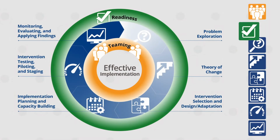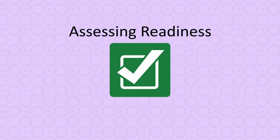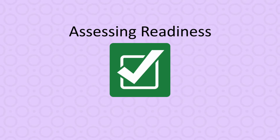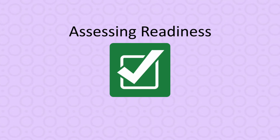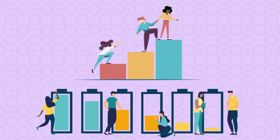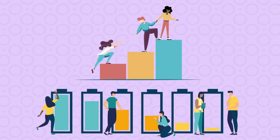Like teaming, assessing readiness is another activity that you will revisit several times throughout the change and implementation process. Before diving in to make any changes, teams look at the motivation and capacity of an agency to put new programs and practices in place.